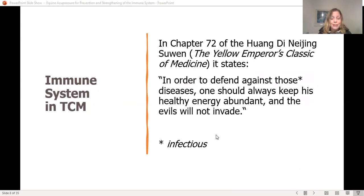So the immune system in TCM, it's already mentioned in chapter 72 of the Huang Di Neijing Suwen, the Yellow Emperor's Classic of Medicine, which we spoke about in the last session. It's the most basic written work on traditional Chinese medicine, the oldest. And it states, in order to defend against those infectious diseases, one should always keep his healthy energy abundant, and the evils will not invade. So again, it's kind of what is essential. It's how we care for the horse's body.